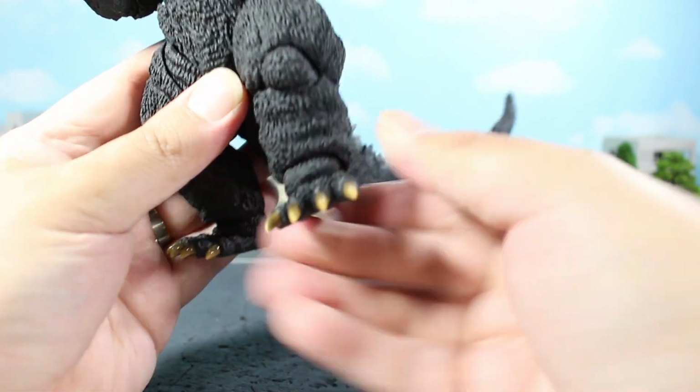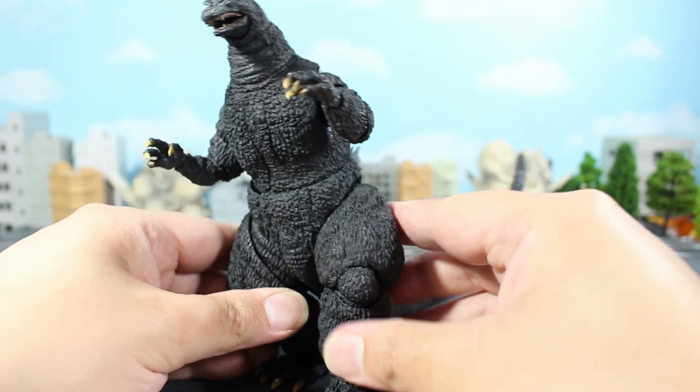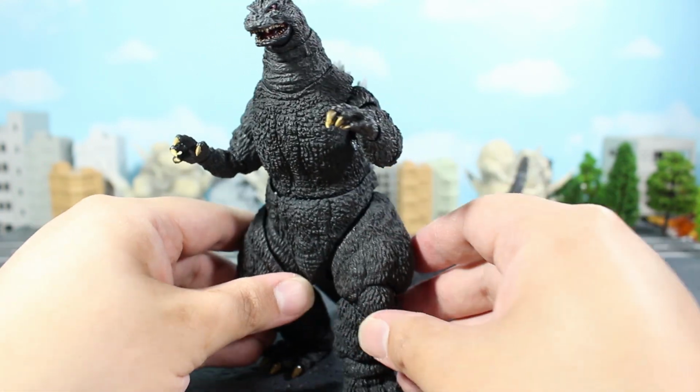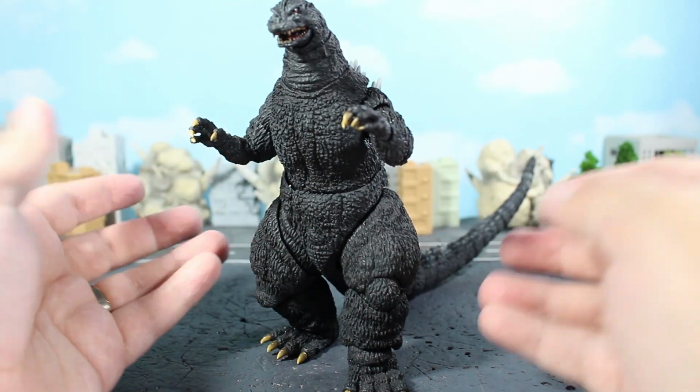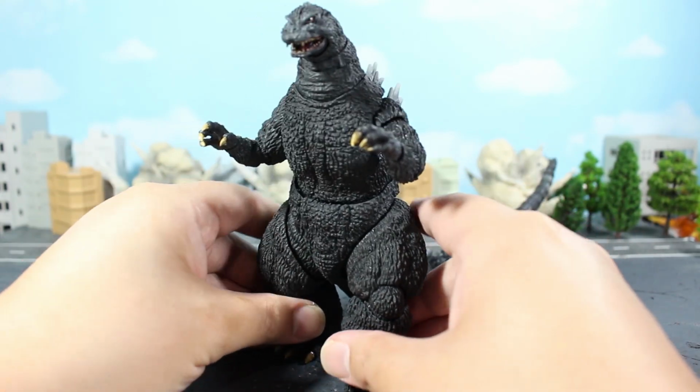I get it, it's not as flexible as the Final Wars Goji. A lot of people were hoping that we would be getting a more flexible Heisei Godzilla. That's not the case, unfortunately, but you can still get him some nice poses. I really do like how I could get this guy to look like he's really walking.